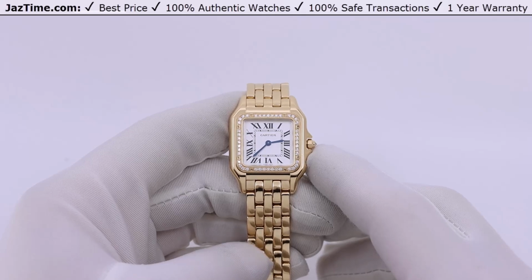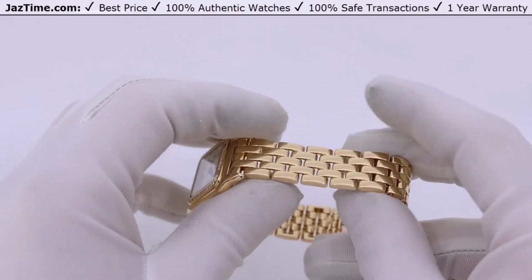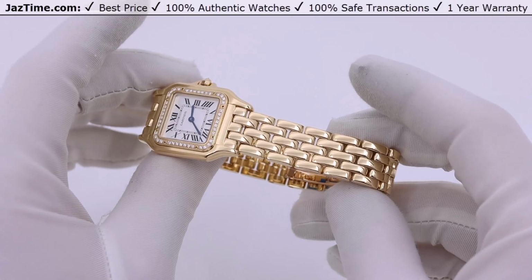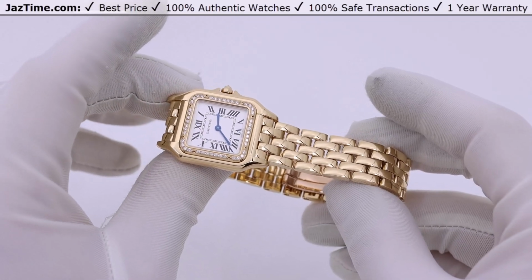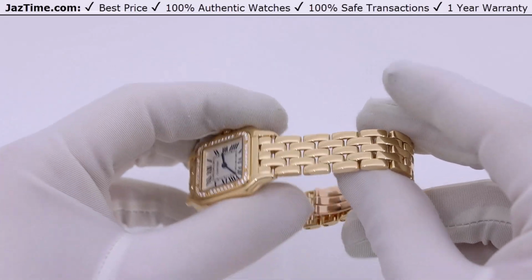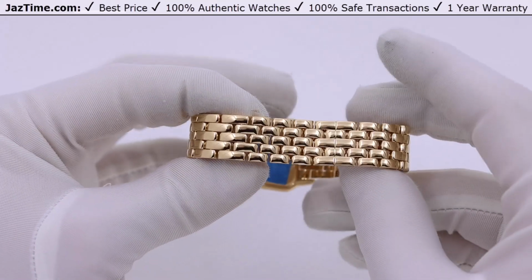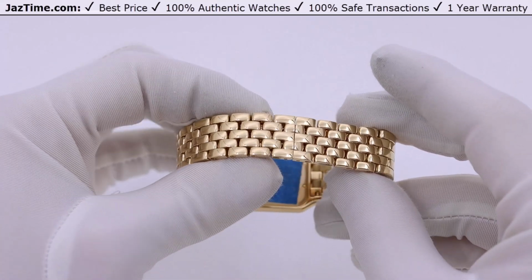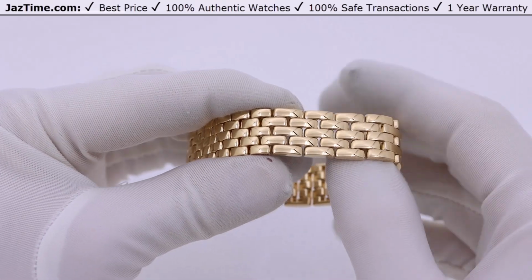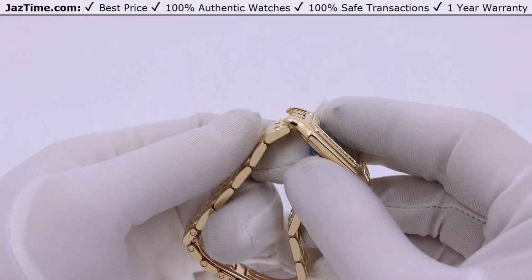And okay, all right, so let's move on here into the bracelet. The bracelet here is what marks this watch a Panther and not a Santos. A Santos looks similar, has a square design, but looks much more manly and has a different bracelet. This is a Panther bracelet, which is, as you can see, very supple and very comfortable. Why? Because you have 5-piece links across, which make the bracelet contour to your wrist perfectly. It's a very comfortable bracelet.